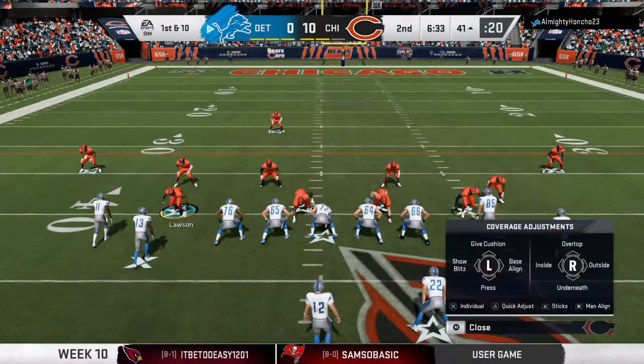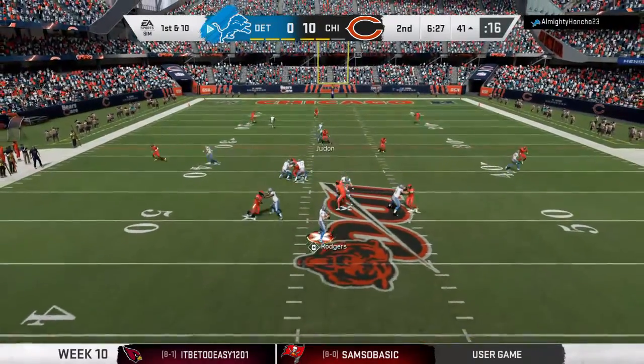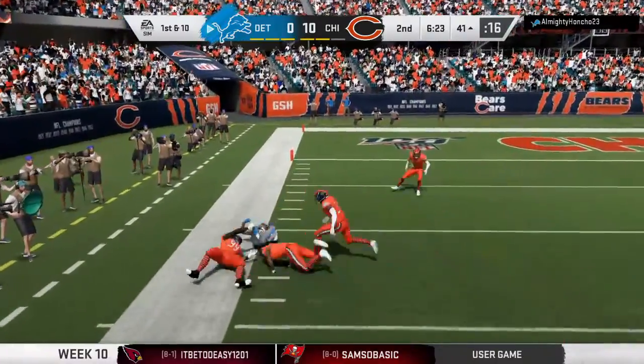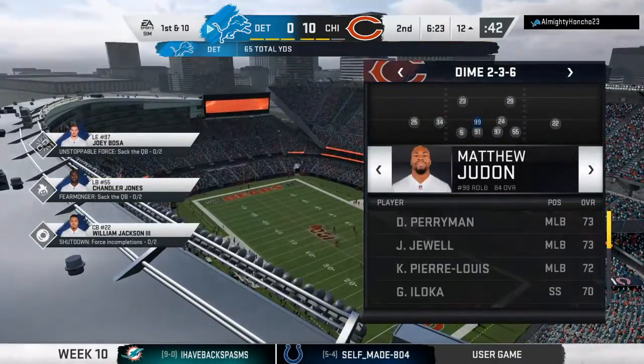So into Bear territory now. This is 1st and 10 at the 41. Rodgers going to throw. Past the 20. Throw caught here by Bird. And he gets this one inside the 15, just a yard or 2 shy of the 10.